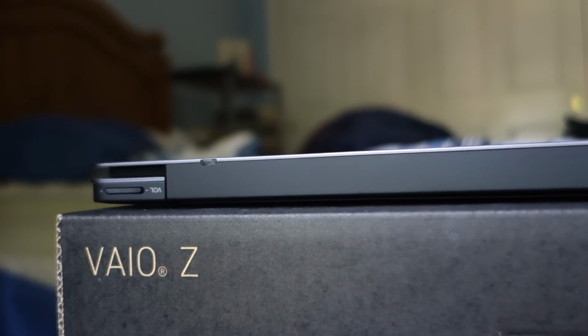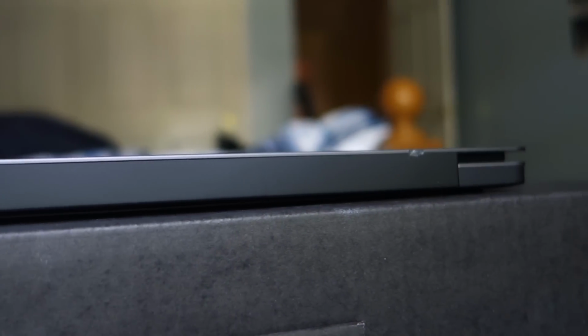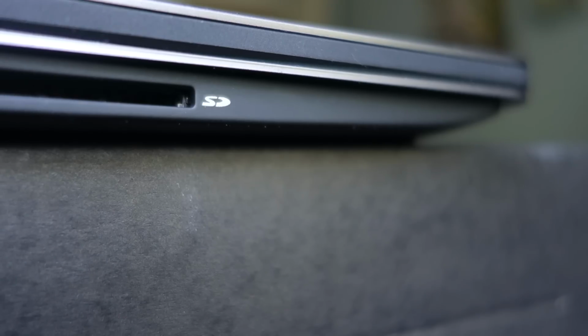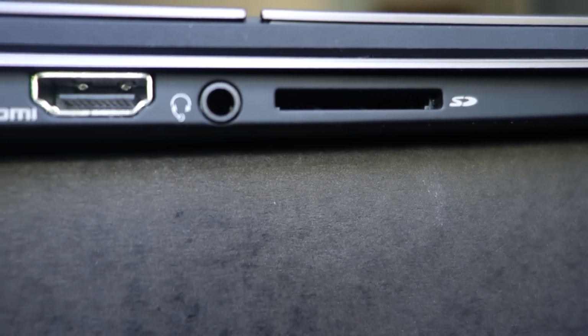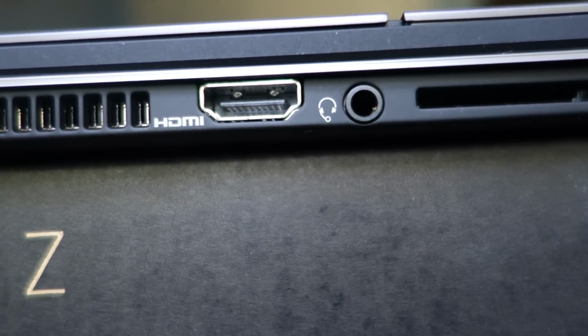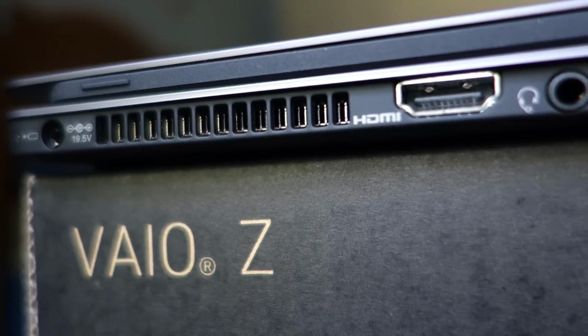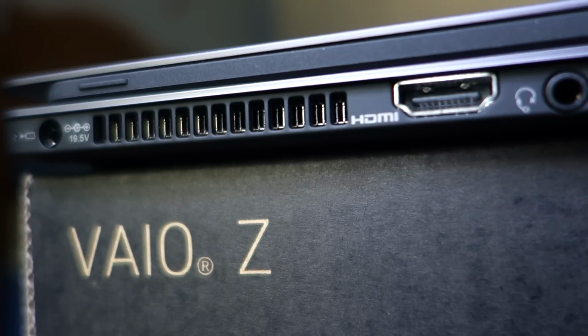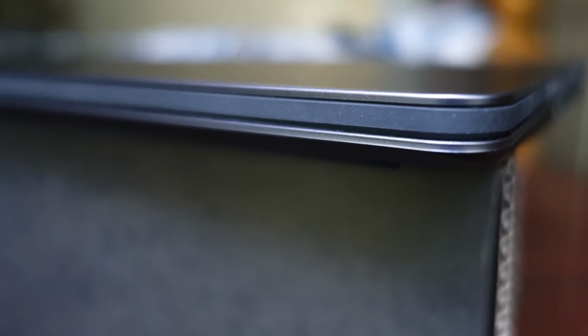The overall design of the Vaio Z is absolutely superb, and I think it's the best part, because it's what makes it different from the rest. It doesn't look like a normal laptop. You can see a Dell and say, well, it's just a Dell. Besides the XPS 13, you can see a Dell and know it's a Dell. You can see an HP and know it's an HP because they look the same. They have one or two things in the logo that are different, but they look the same.